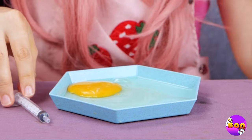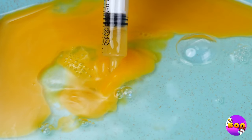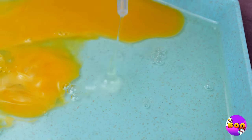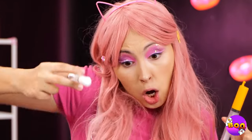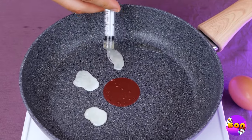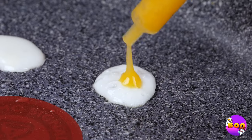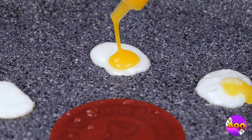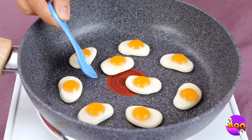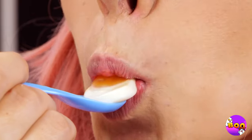Here's an idea. Soak up the yolk and the whites in separate injectors. Now you can make little fried eggs right on the pan. So small, they could be hummingbird eggs. But the important thing is the taste.